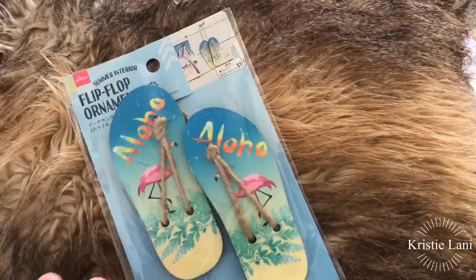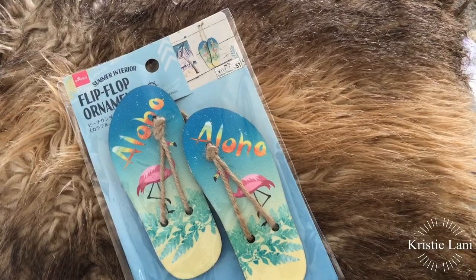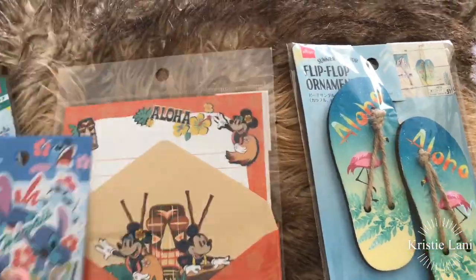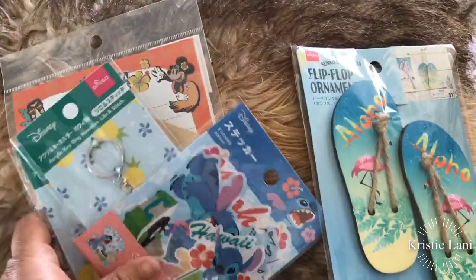Yeah, that will complete my haul for today, guys. I didn't really buy too much. I just bought for my friend Mel because she always sends me something, so I want to send her something. I don't have to, but I want to.